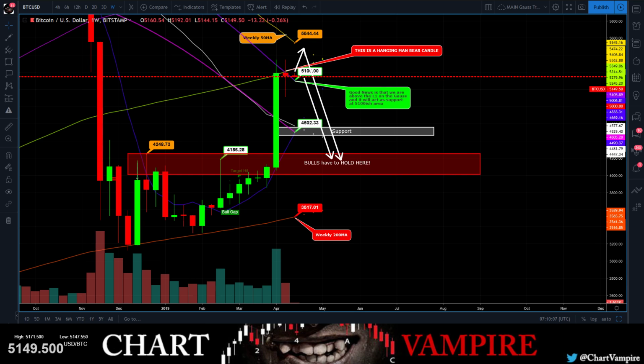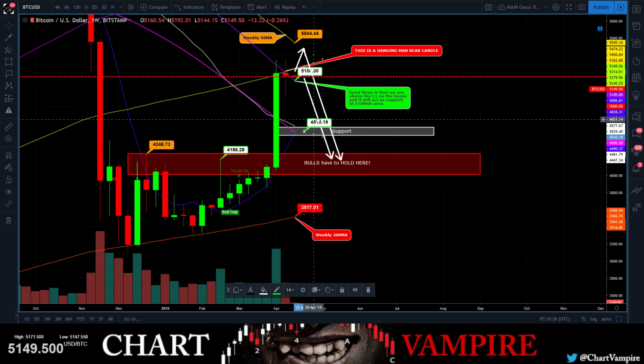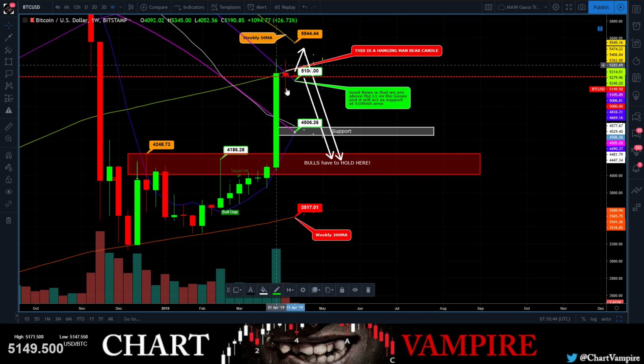All right, so 50 MA added, 200 MA added, right? And the way we're sitting right here, I am honestly expecting something more along the lines of a pullback, at least on the weekly time frame. Let's get a pullback, hold the middle support of the 4600 range, and then let's see if we can pull this back. This has been a hell of a run up. I'd like to see some profit taking right here.